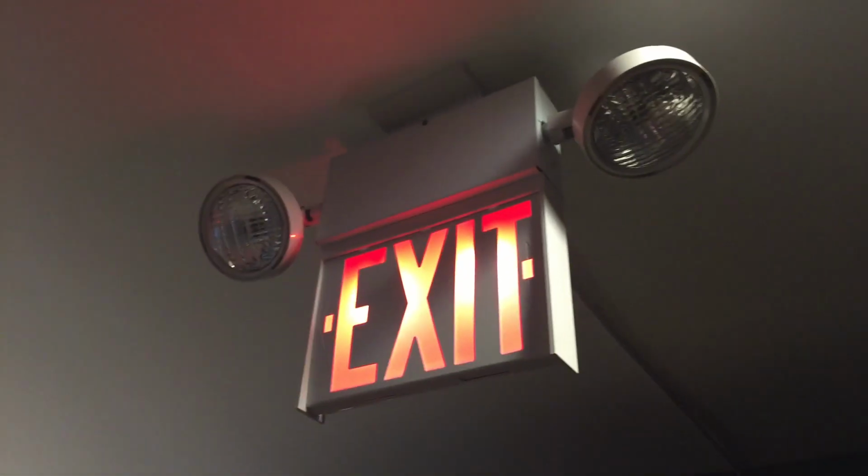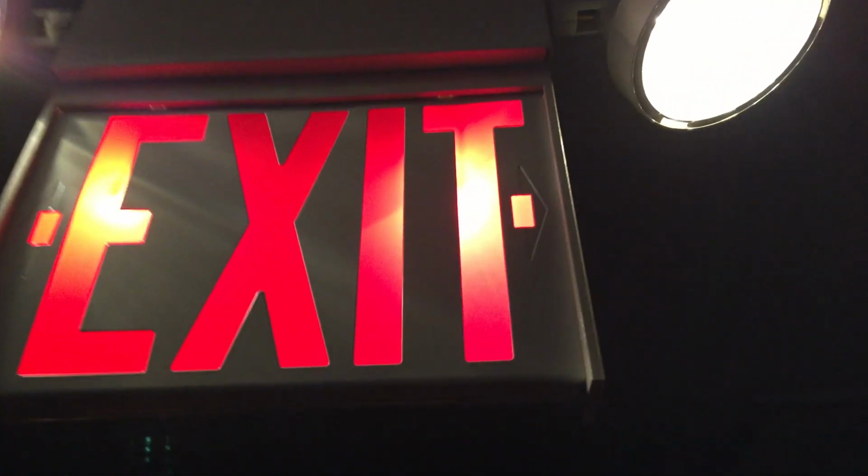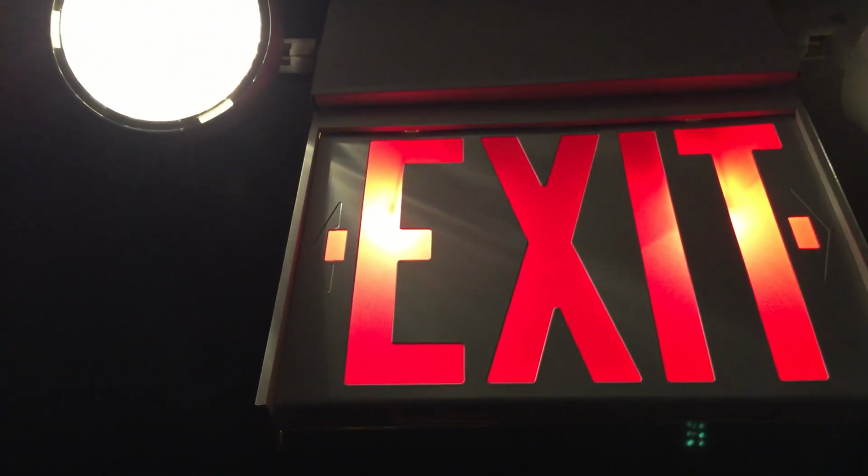So there you go. Let's see what it looks like in emergency mode. There it is, and you can see the incandescent bulbs. There's also the emergency bulbs in there. So yeah, there you go. It's lighting up really quite nicely.